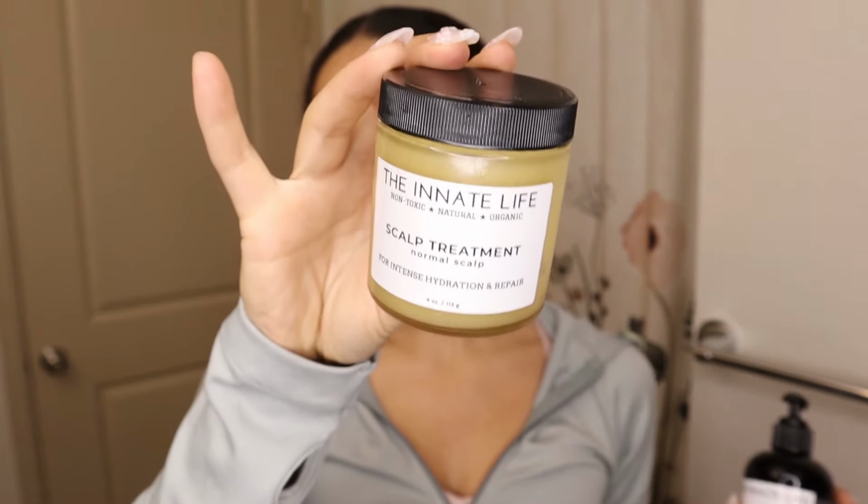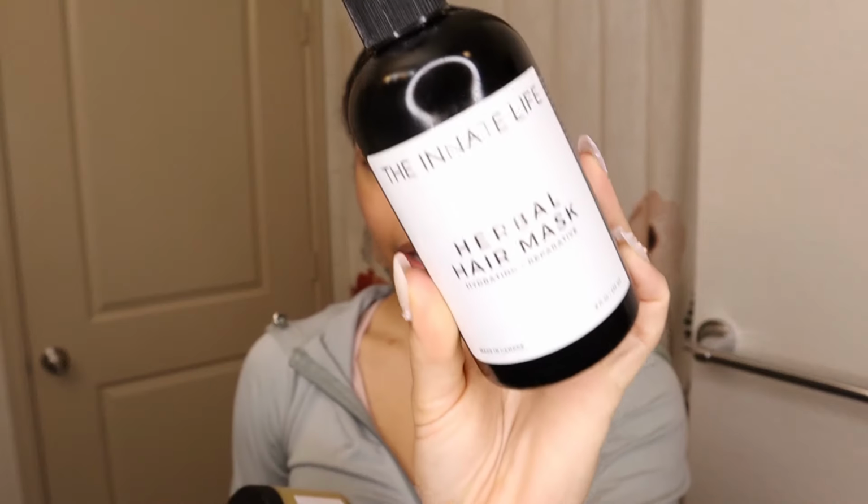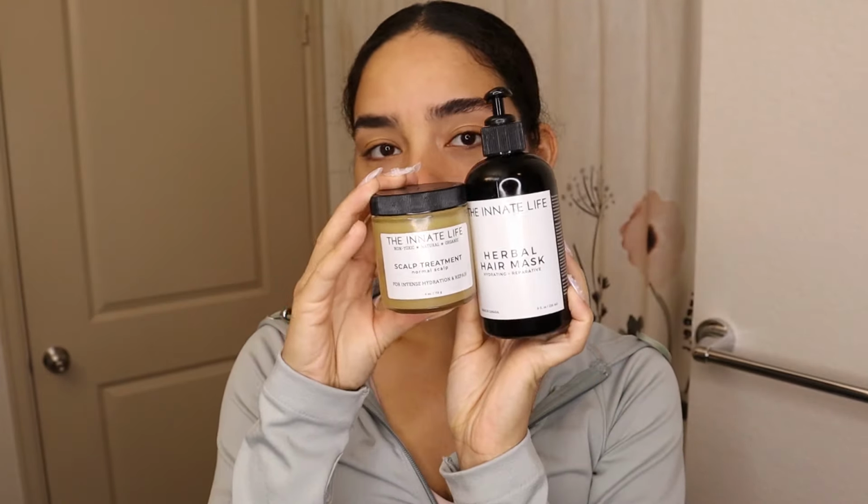This is my absolute favorite, as well as their herbal hair mask. Before I was introduced to the Innate Life, I rarely ever pre-pooed my hair, and this has been like a game changer and an absolute must in my routine. So I'm gonna go ahead and start with the scalp treatment.